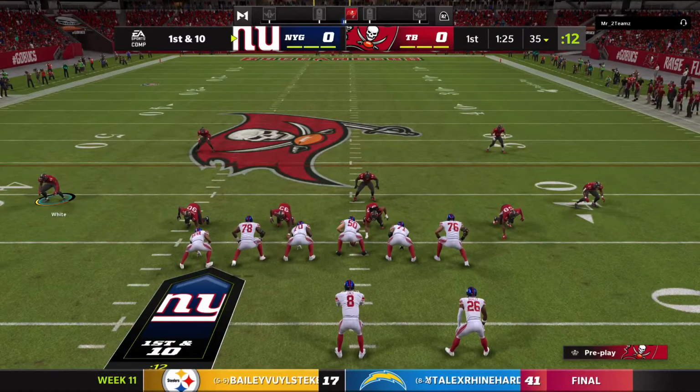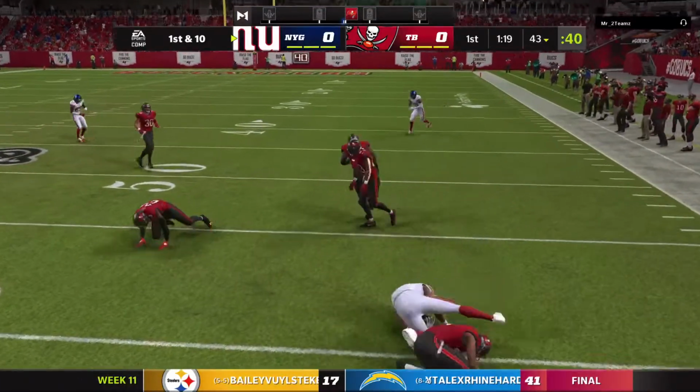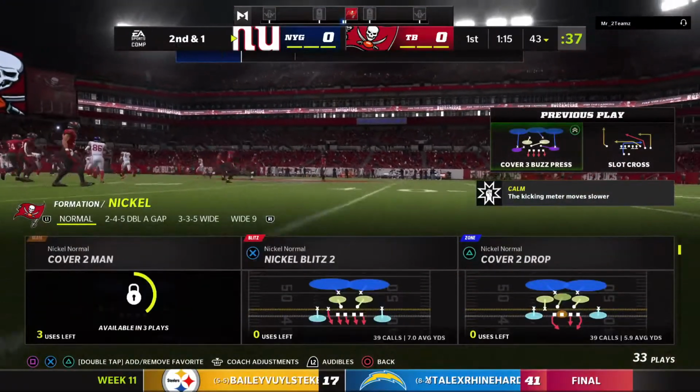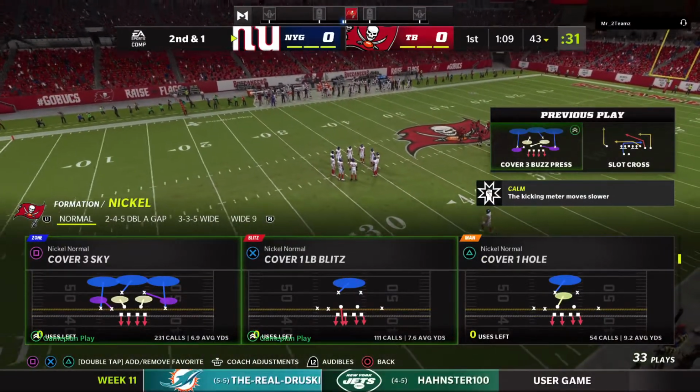Well, you want to rattle him first and foremost. Bring some people at him, a couple extra guys in the pocket, see if he can handle it. The second thing, you want to make him think. Show him one look, go to another, disguise a few things, make him throw into what you call your defensive traps, and try and make some good plays on the ball and get a few takeaways.